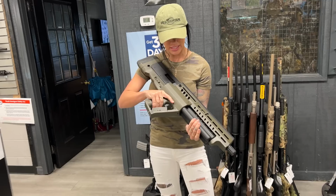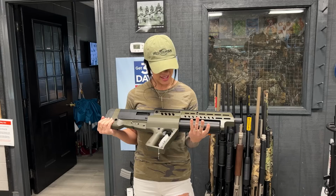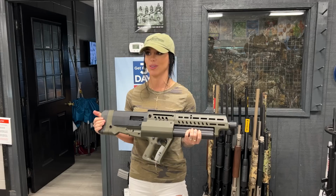Yeah, they make a suppressor holder. I will say this is one gun that you have in here that I don't have, so I might. I don't know.